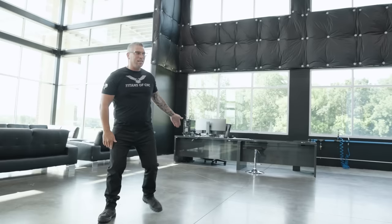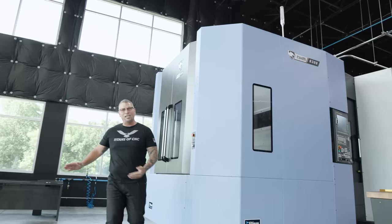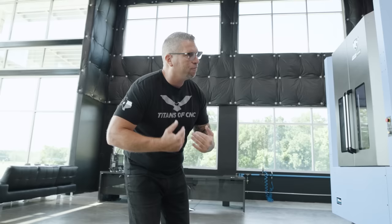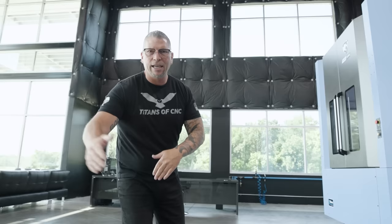So instead of having a big office, that is my office right there. I put my desk next to the NHM 6300, my favorite machine, and that's where I like to be. But here's the truth. I rarely ever sit at the desk because I just have fun mentoring all my guys all day long, from the machinists to editing to film.